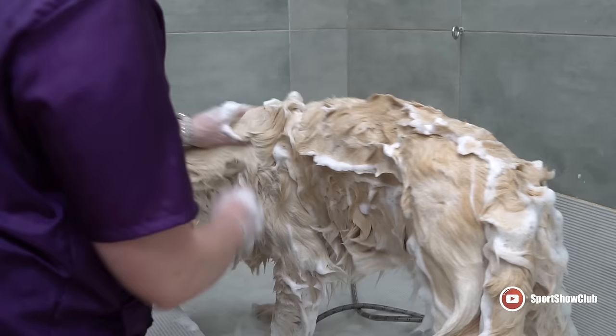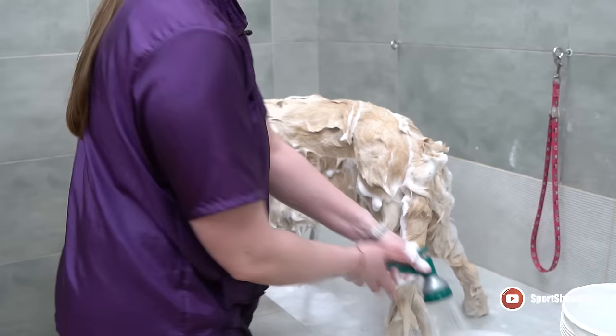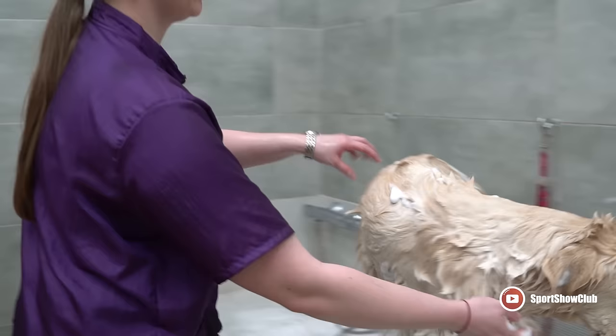And I want to leave it in for 3 to 5 minutes while I'm going to take care of her ears. Ear hygiene shouldn't be neglected. Dogs' ears need to be cleaned on a regular basis.